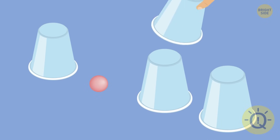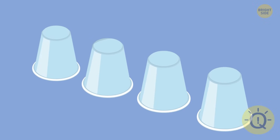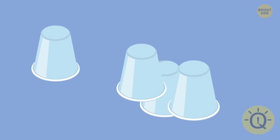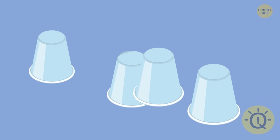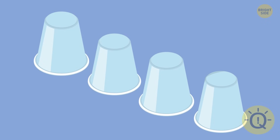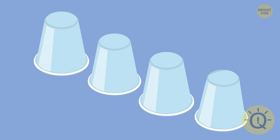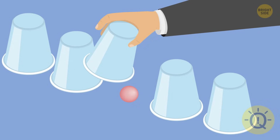Okay, let's try once again. Now I have 4 cups, and I'll be moving faster. I'm putting the ball right here. Watch it closely. So, where do you think the ball is? It's in this cup. Now let's make it extra hard and check if you can still get it.